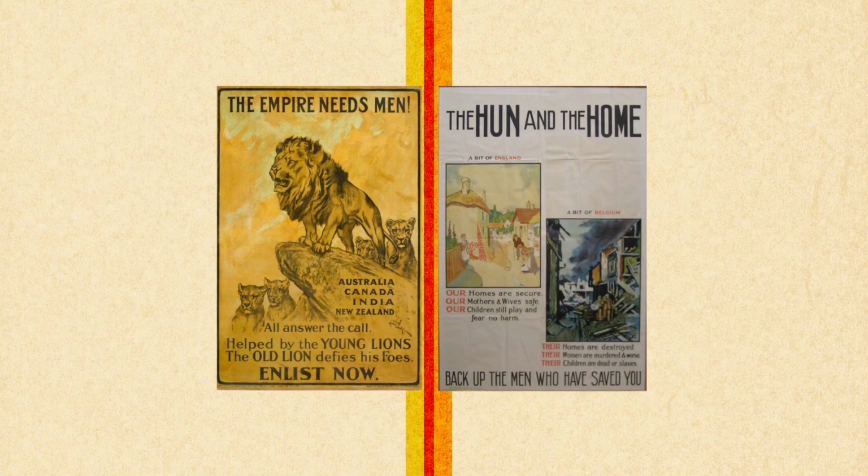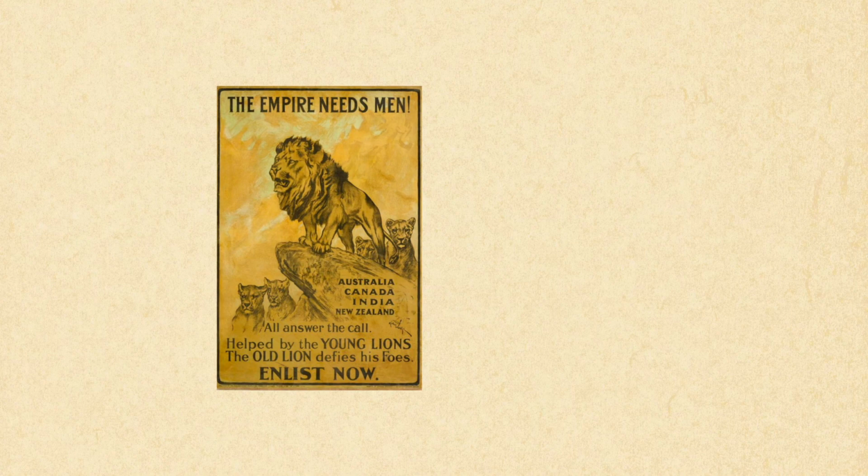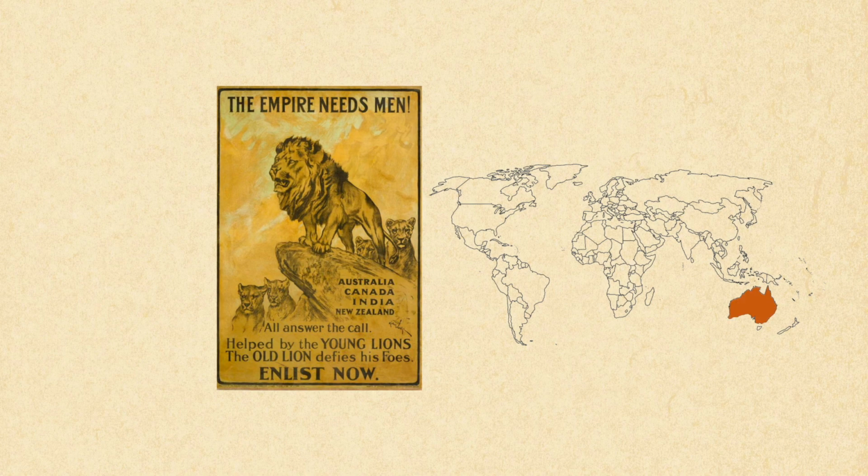These next two posters were aimed at outside nations, but with two very different messages. The first one was targeted at Britain's colonies: Australia, Canada, India, and New Zealand. It shows Britain as the male lion perched on top of a rock, Lion King style, with the colonies portrayed as young lions inferiorly situated at the back. The posters called for support for Britain by asking men in these four countries to enlist in the army.